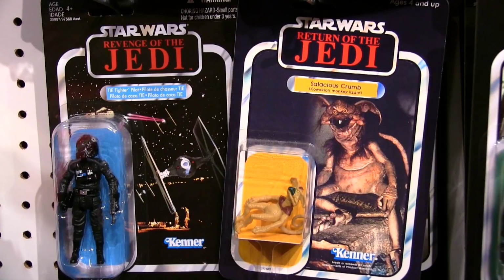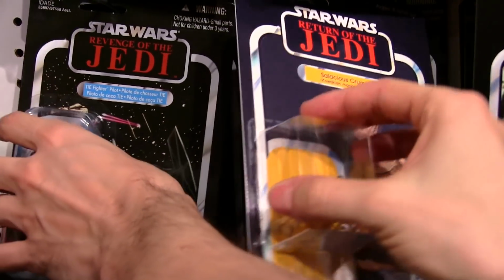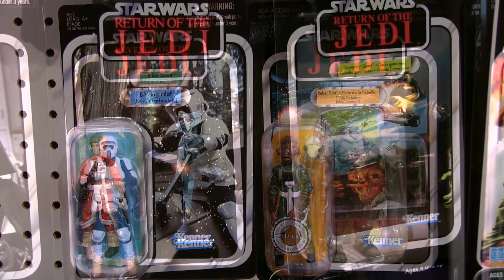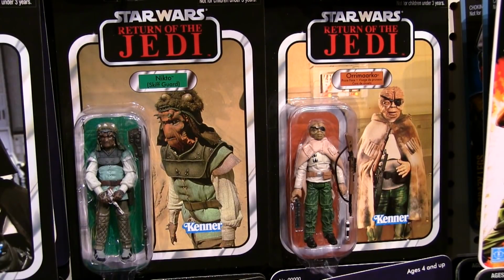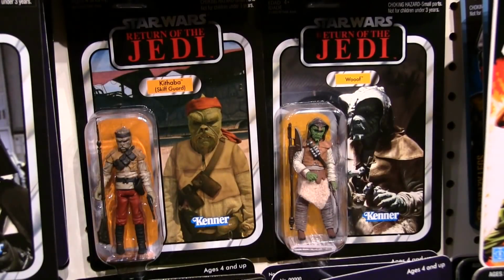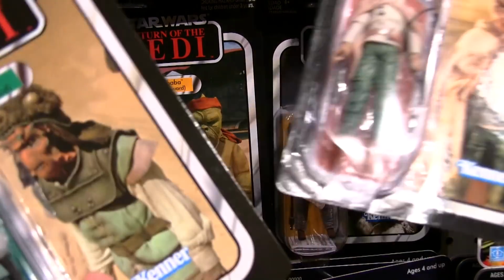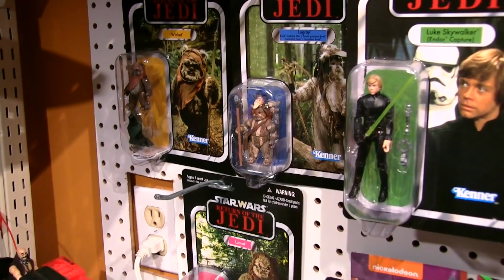TIE Fighter Pilot and a custom carded Salacious B. Crumb, aka Snoke. Think about it. And a couple of Rebel pilots. Biker Scout and a Gamorrean Guard, another Skiff Dude and Pruneface, and more Skiff and Jabba's Palace dudes. Why are there so many of these guys? And Yub-Nub, some Ewoks off to the side.